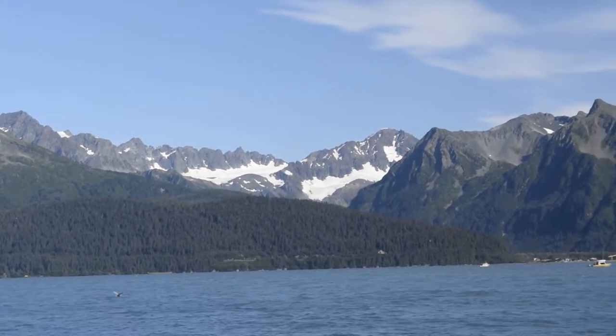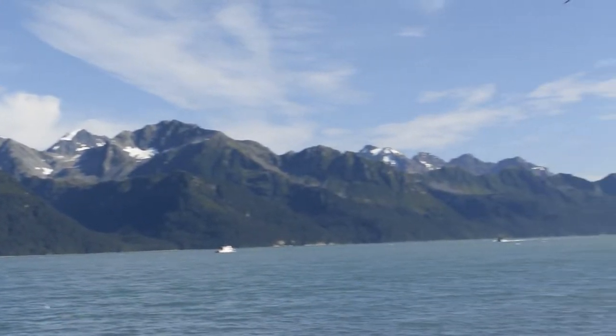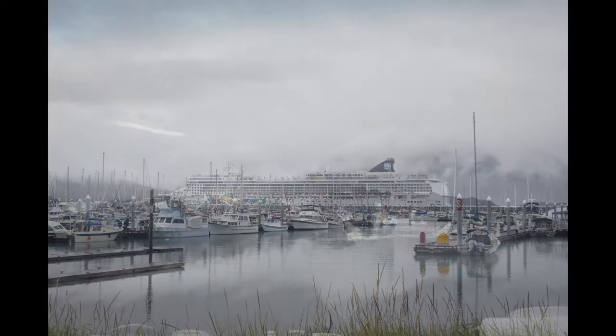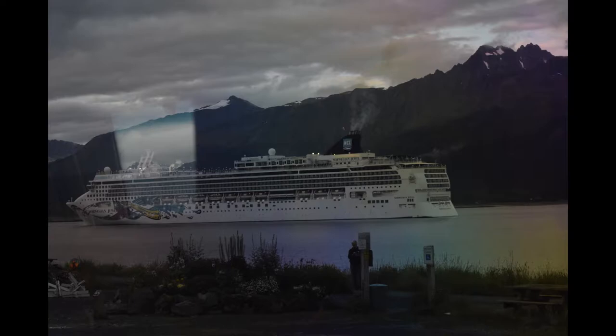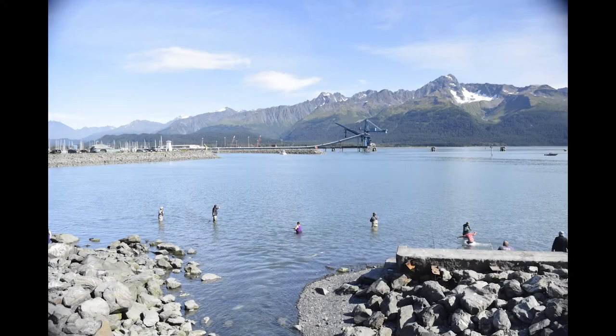You get to sit on the bank, watch the silver salmon jump, see the glaciers off on the other side. Watch the cruise ships come in. Spectacular scenery. Interesting, the cruise ships have to back out until there's enough room where they can spin around.